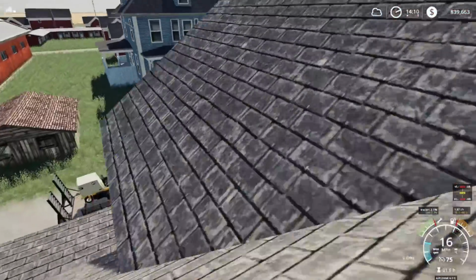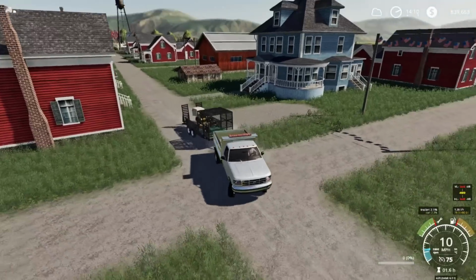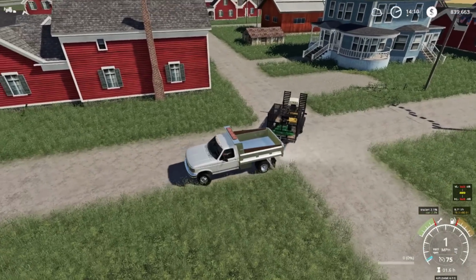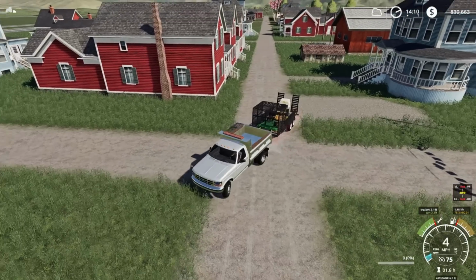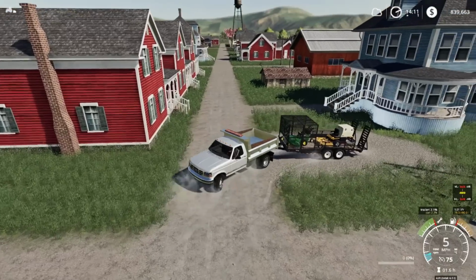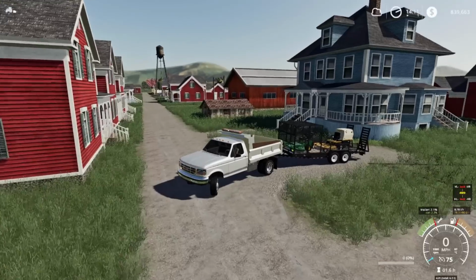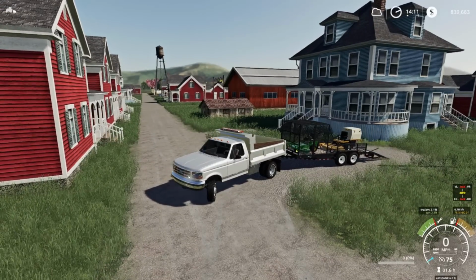Alright, so here is the place. He said to basically clean up the yard, make it look nice. So we're going to back this in to his driveway. Oh, these people need to get some awnings out here for some of these houses. I'm not going to lie on that. We're actually going to put on our hazards, well, the strobe lights, because we're in the middle of the road. Put our ramps down.